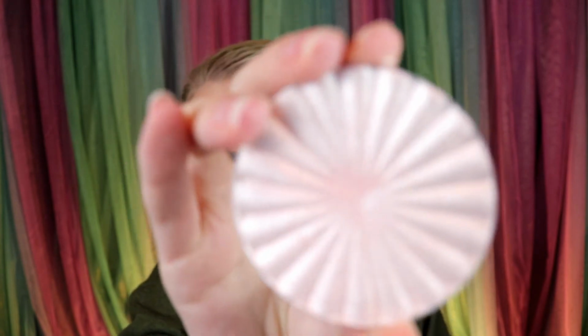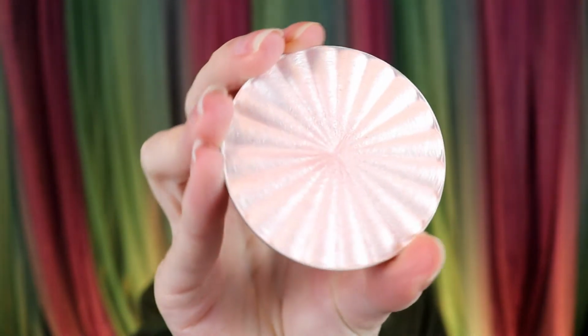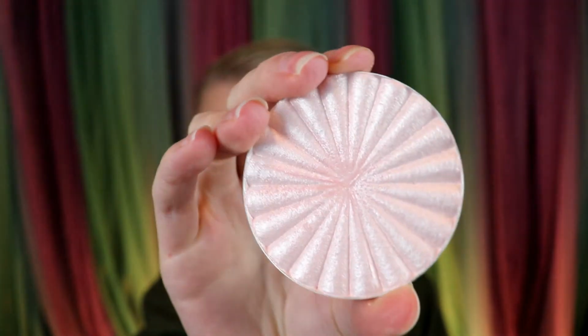And I don't have a dip in it or anything. I've used it a fair amount, I would say. If you have these Ofra highlighters or their eyeshadows or anything, they just magnet pop right out. I think I'll be able to hit pan on it at some point. I don't know if it'll be this month or not.